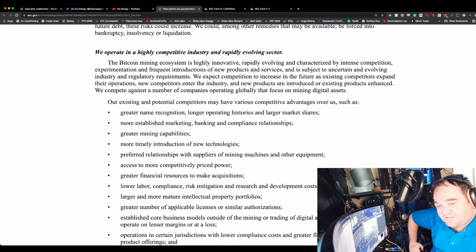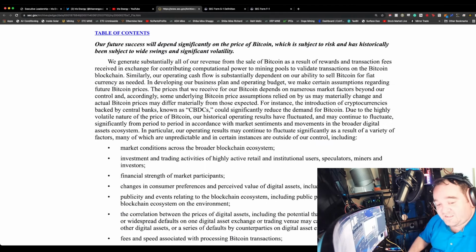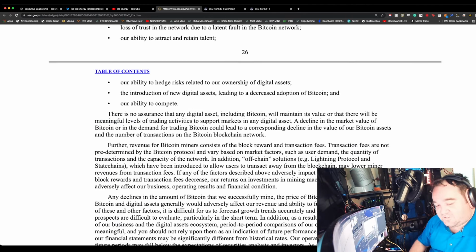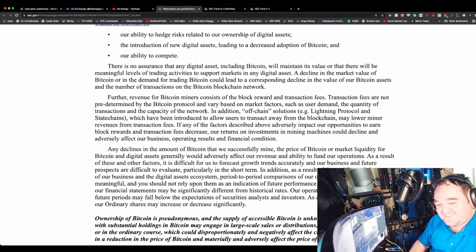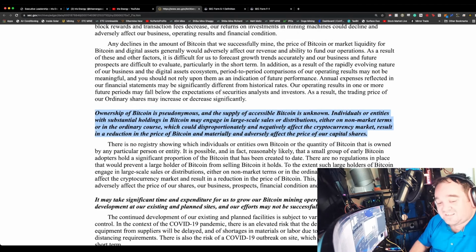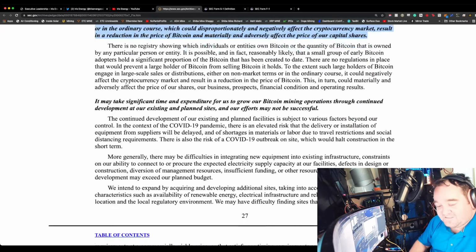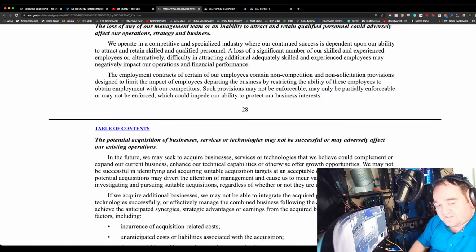Interesting. There's a lot of people that are mining, even individuals. But we're nothing compared to these guys. We're a couple hundred dollars a week. They're a couple hundred dollars a second. Any declines in what we mine? Ownership of Bitcoin is accessible. The accessible supply is unknown because there's a lot of people that have forgotten their passwords. It may take a lot of time for them to grow. Okay, I think I've got a good idea here.